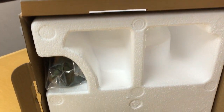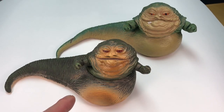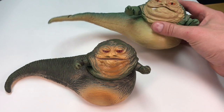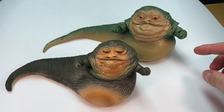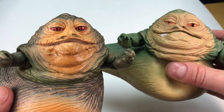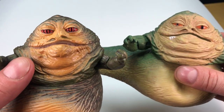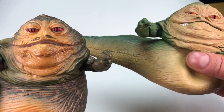Okay, and on the other end is Jabba the Hutt. Pull him right out. He's in a plastic bag. Looking pretty cool. So that's the new one, and the one in the back is the Walmart one with the squishy belly and the bendable tail that came with the throne. Yeah, that was my go-to one, but I gotta tell you, the new one is pretty good. Might be my new favorite. I think the eyes are better. There's just a nice wash and dark paint to bring out all his wrinkles. Yeah, it looks a lot better. I like his eyes better, too.